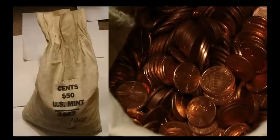If the bag was still sealed with the original string and all that great stuff, this bag, I would assume, probably would be worth about double, $500, $600. So if you do come across these and you have that itch to open it, keep in mind what you're going to lose if you don't find anything.